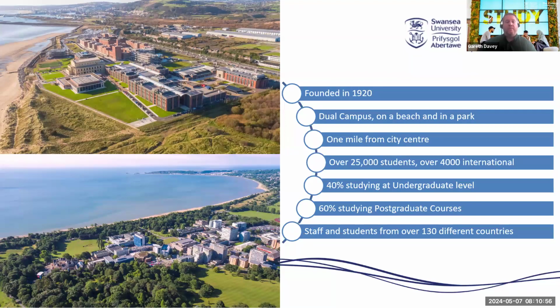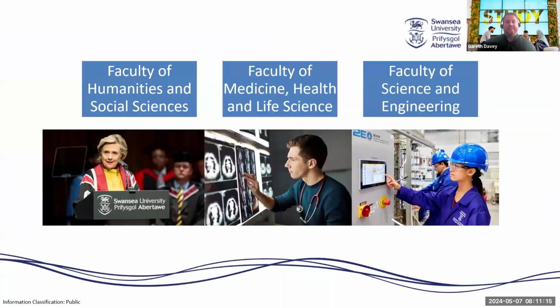Each are around 1 mile from the city centre, and the university is made of about 40% undergraduate level students and then 60% postgraduate students. And as a university and college, we have staff and students from over 130 different countries. So a really diverse culture that we have in the university. And we as the college are thought of very much as the 4th faculty, if you like, as the partner as part of our joint venture with the university. But the university itself is made up of 3 faculties: the Faculty of Humanities and Social Sciences, the Faculty of Medicine, Health and Life Sciences, and the Faculty of Science and Engineering.